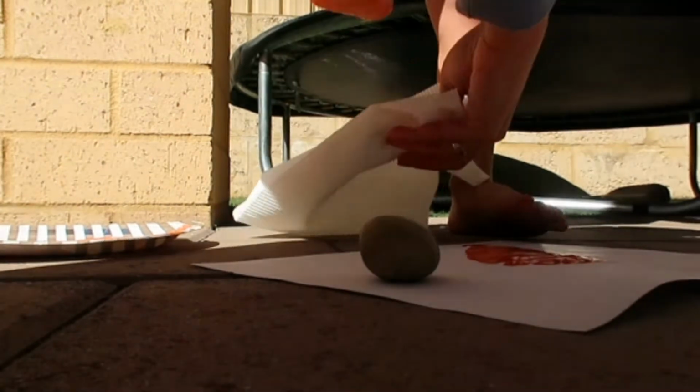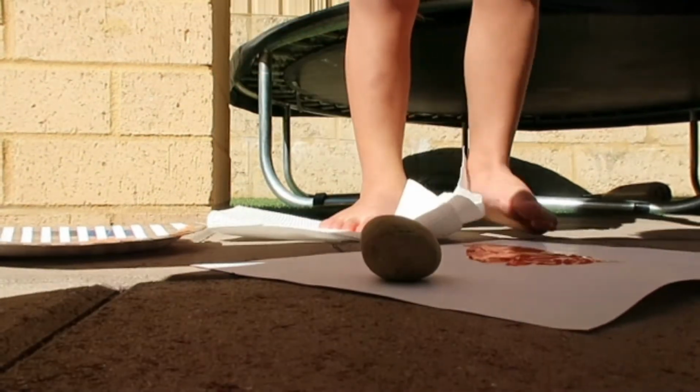Cool. Okay, put your foot down on here. King, your turn. Just leave it on there, Guy. Okay, gotta put your foot on here. Okay, only one. Yep. Don't fall over. Okay. Mummy, just push down your toes. Leave it, Kai. Leave it.